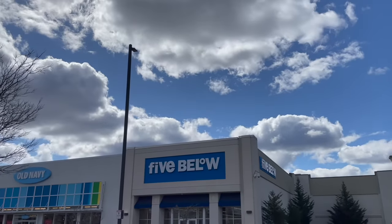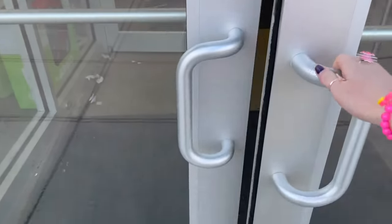I am right over here at 5 Below, and today we will be doing pink only fidget shopping. So without any further ado, let's head in.